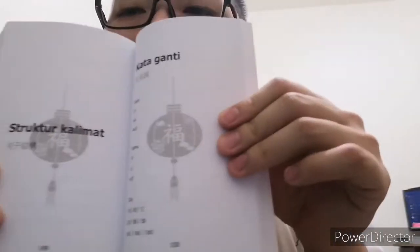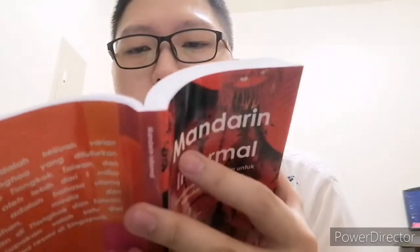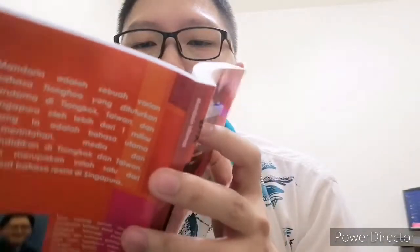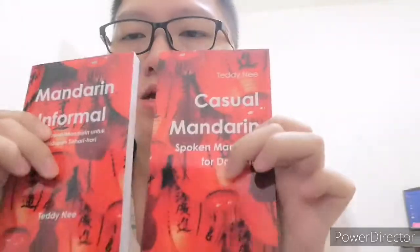And then there's a bit of the grammar, like the subject. And then word order, yeah. Probably it would be easier if I just show you the English Mandarin. They are basically the same, just different language. The content is basically the same, in the same order. Yeah. So here's the sentence structure.